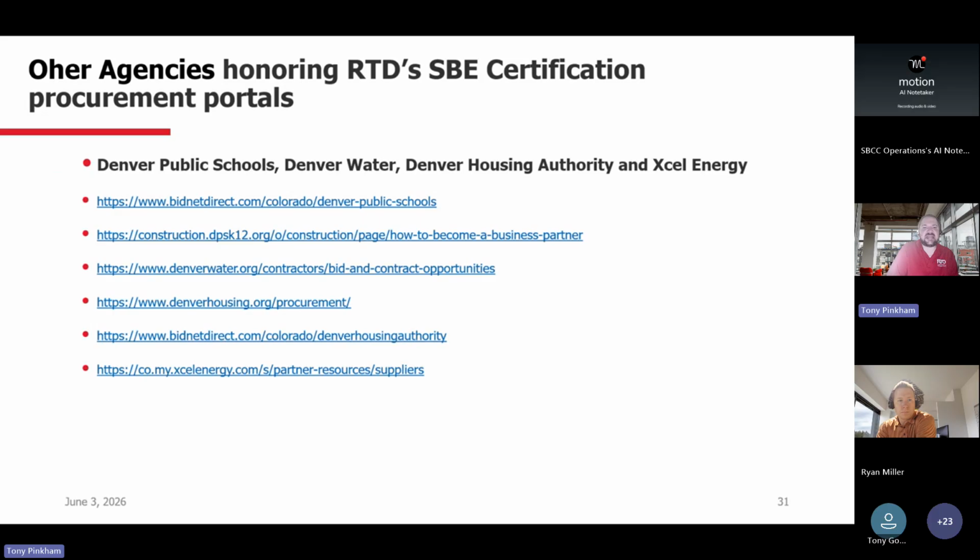Some of them use BidNet. It looks like the majority of them are using BidNet. Denver Housing, I believe, has their own procurement portal, but a lot of them look like they're using BidNet. Keep in mind that we use OpenGov, but these are the links to these particular agencies so that you can get a look at what they're offering as well, and so you could better utilize your certification and open it up to these other agencies.